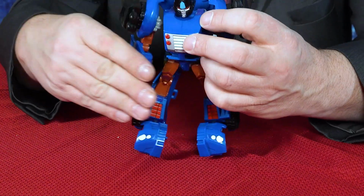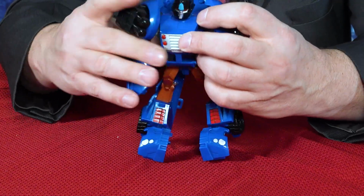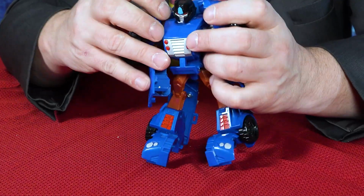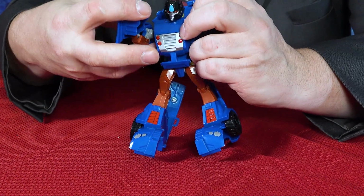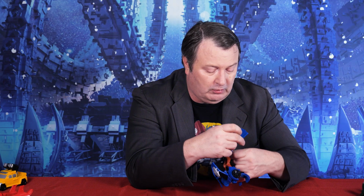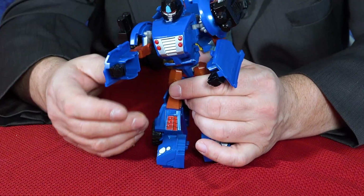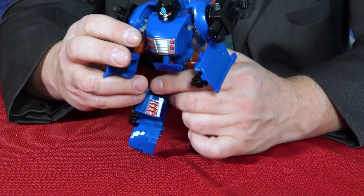The arms, I mean, his shoulders kind of tap into the back plates, but if you're careful, you can maneuver the arm into the side. He bends. Ooh, I should probably take out his fists. That might be good. It won't look quite so idiotic that way. So he's got fists here that don't twist, but you can see he can bend.